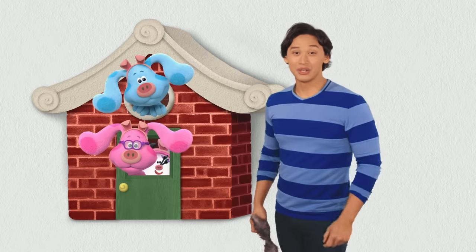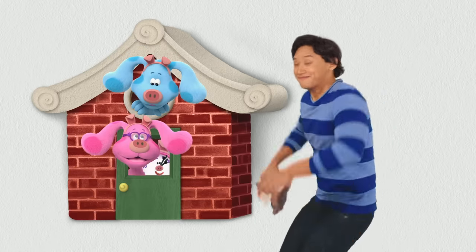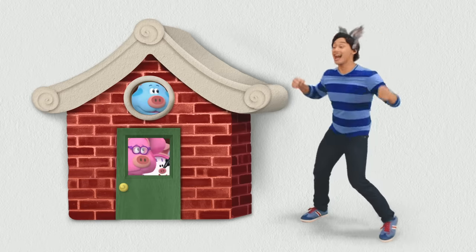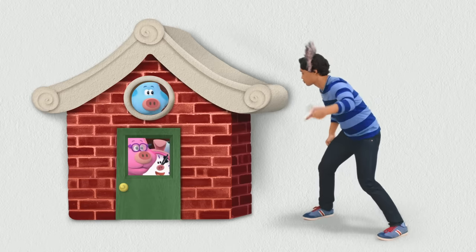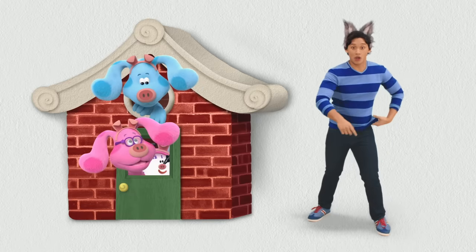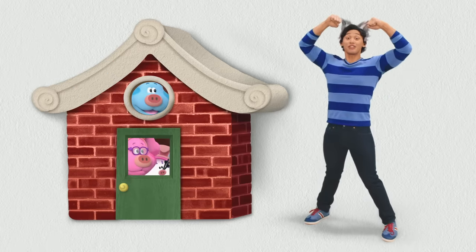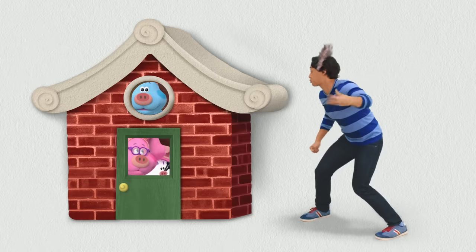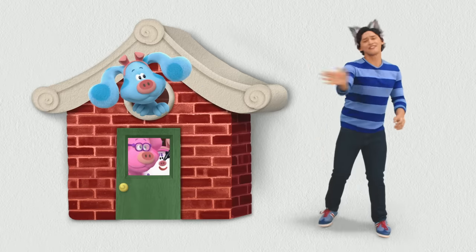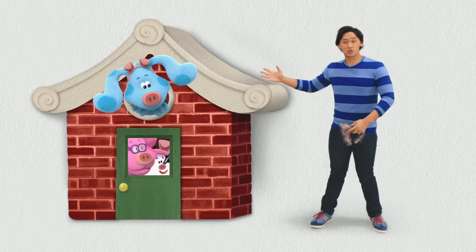Could you help me blow this house down too? Thanks. Hey, you're really good at this, you know. And he huffed, and he puffed, and he blew the house down. The house isn't moving. We need to huff and puff some more. Here we go. Huff and puff and huff and puff and blow the house down. Go! Whoa! The house isn't moving. I'm giving up. And alas, the wolf could not blow this brick house down.